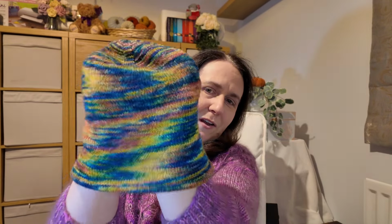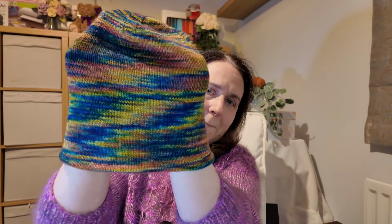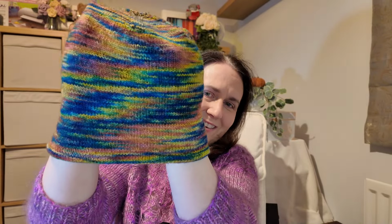Literally scraps. Because, as I said, I'd used this in another project, so I didn't have the 100 grams, which would have given me more than enough for a Musselburgh. Isn't that, the colours are pulling just amazingly on that. I love that. I love the effect of that yarn.